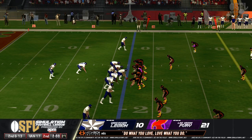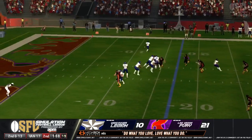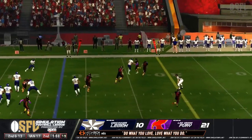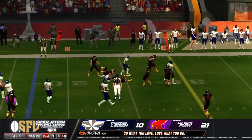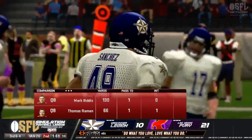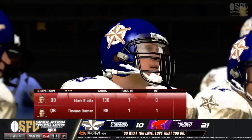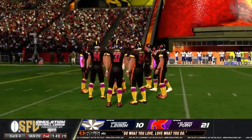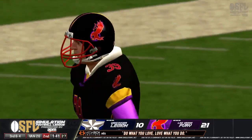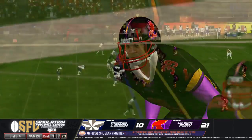Mark Biddix in a weak eye look, 5-step drop. Throws an out route, and that's complete to number 49, Jonathan Sanchez. He's going to pick up about 6 yards. That's going to be 1:50 here to go, 3rd and 4 on their own 26-yard line. You see the stats coming across the screen. Biddix, 130 yards, 1 passing touchdown. We saw Rahman with a touchdown and an interception himself.